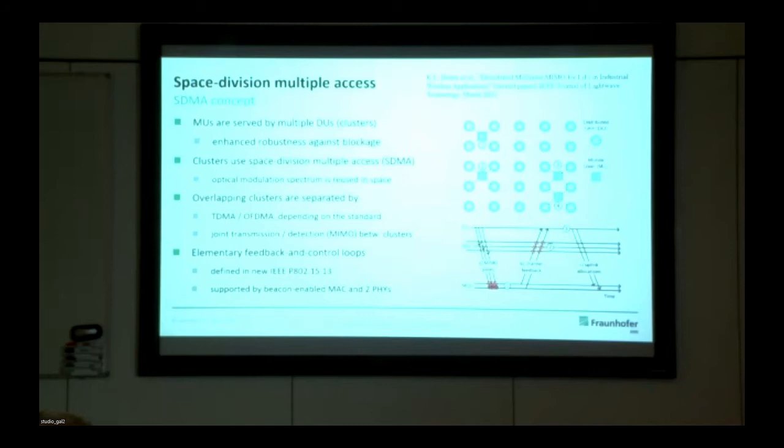It can happen that some of the users have overlapping clusters, and in those cases, we suggest just to split the time domain. So there is a channel estimation and feedback protocol that is needed for that, and that is also implemented in the 802.15.13 standard. I think that's also the differentiating thing, that we have this protocol implemented, and it's supported by the LiFi MAC.